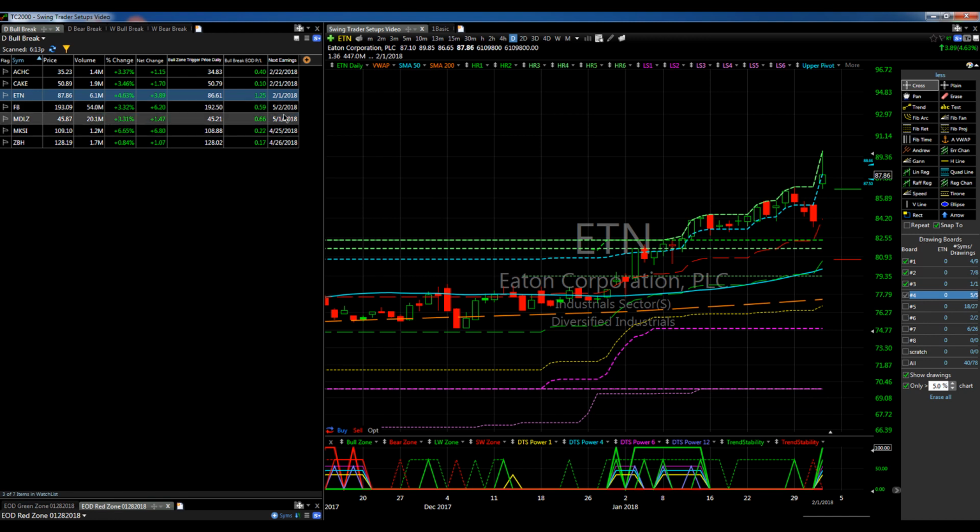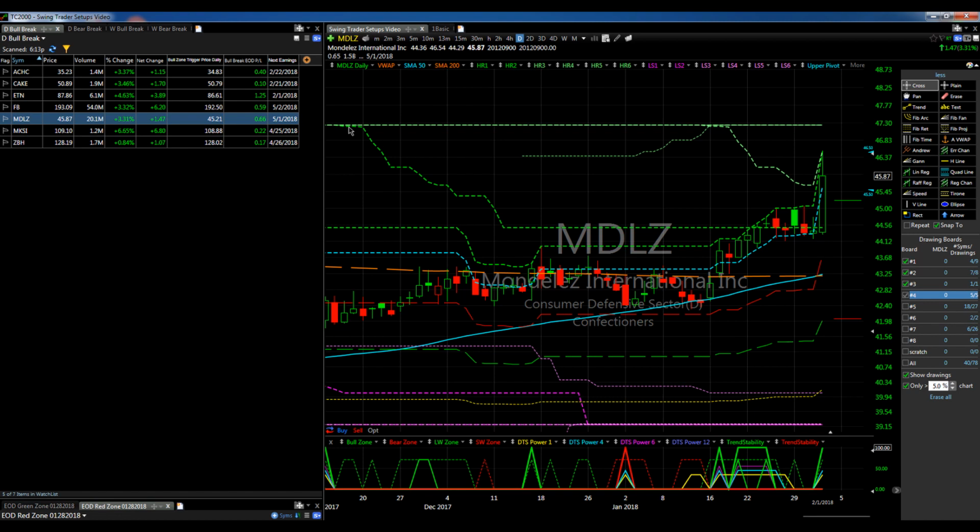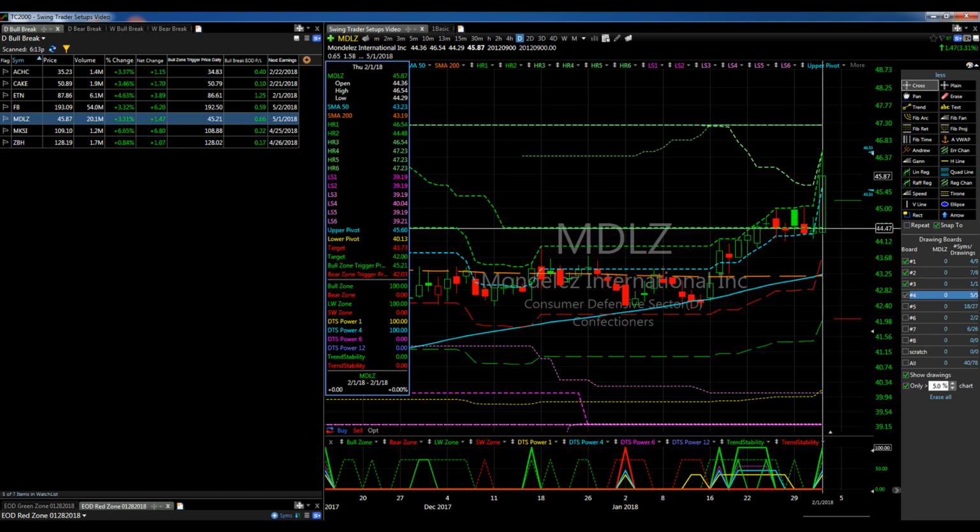Gapped up through the bull zone. Facebook, see, this is next earnings day. Had earnings yesterday. This must have just had earnings probably in the last few days. Pretty good run there today. Big, nice, solid candle. Broke up through. It might have had earnings yesterday. I don't know. Your first break there.